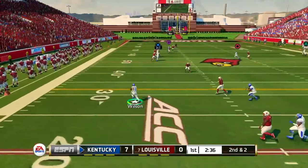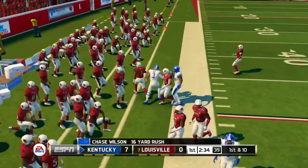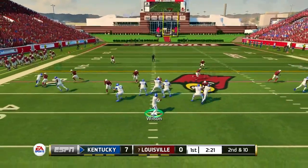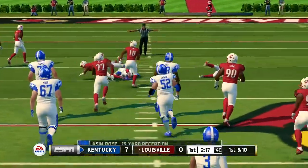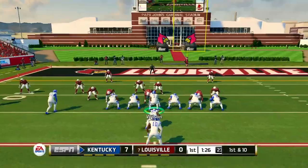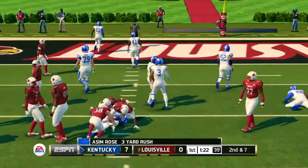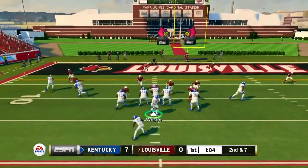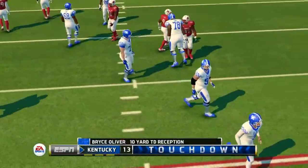So here I am again on the second drive, making a nice 16-yard rush, and we are moving the ball once again. So we have Rose cutting across. He gets popped right there at the end, but he holds onto the ball, and he gets rewarded with a carry for 3 yards. 2nd and 7. We have the nice curls. Oliver has to turn around, but he is in the end zone.